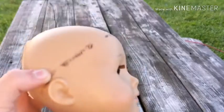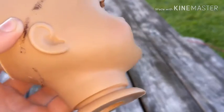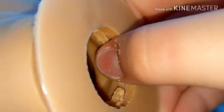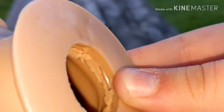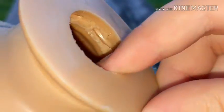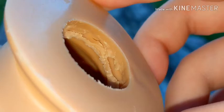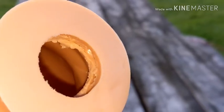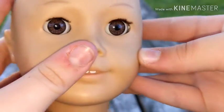Alright, now here's one that you actually have to take the head off and look inside the head for. So you can see that this is the Pleasant Company one, and you can see that around the rim where it was taken out of the mold, it is scratchier, not as soft, and not as professional. You can see that there's little nicks around it, and it's all kind of on the inside. It's got a bunch of raw edges, and it's still well made, but it's just not as professional as they make them in the factories now.